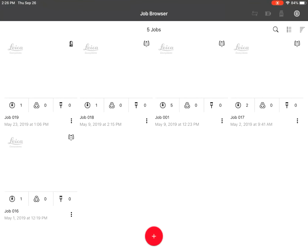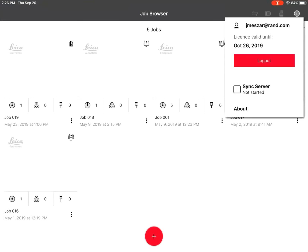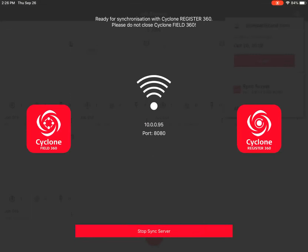Field 360 app, we can come over and tell it to sync server there in the top corner. And when I hit sync server, you're going to see that it gives me an IP address there. And I have this connected to the same network as my PC is connected. And so what I want to do is take a mental note of that IP address. And Katana, if you could go ahead and flip me back to the other user.